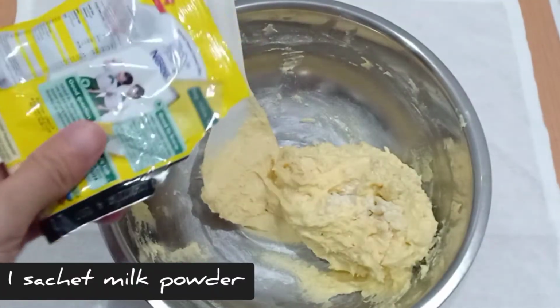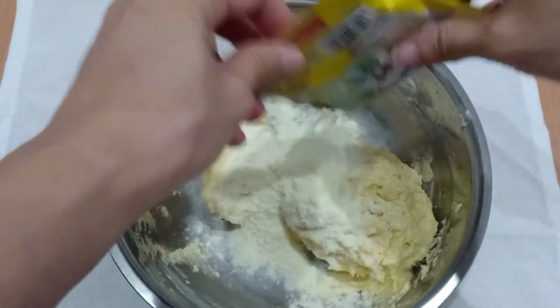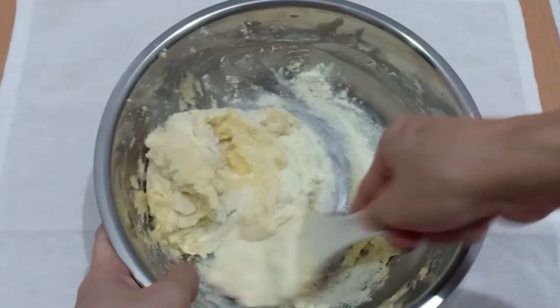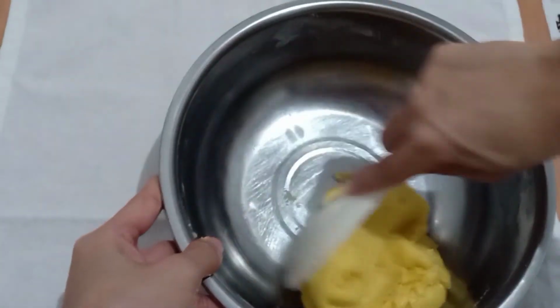one sachet milk powder. I prefer this brand because it's more creamy and more milky. When the dough is not sticky anymore, that means it's ready to be formed.